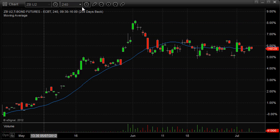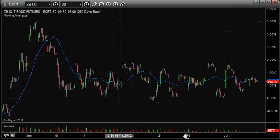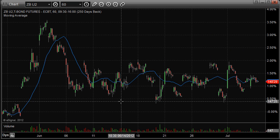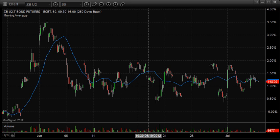Now just jumping to the 60-minute chart of bonds, I think it was a 60-minute chart, and just zoom out a little bit. I think I was looking at the futures chart, but this is regular trading hours, so you're missing the futures price action. But overall, I had another chart up earlier, and just looking at these patterns here and volume of the futures, I can still see the patterns here.